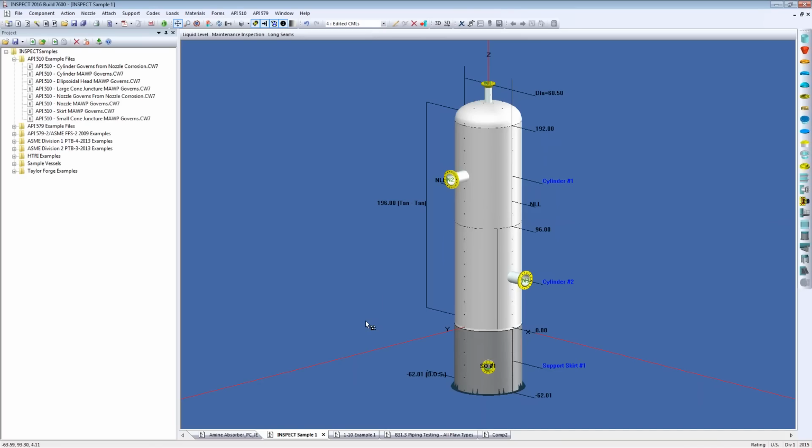What does rating mean in the bottom right corner? Oh, our status bar, yes. If you notice down here on the bottom right, you'll see rating, US, Div 1, 2015. This is what I call the status bar. In our Inspect program and our Compress program, we actually have two modes of operation. If you right click on any of these, you can switch between them. The rating stands for rating mode.